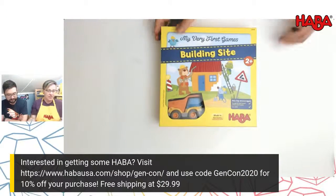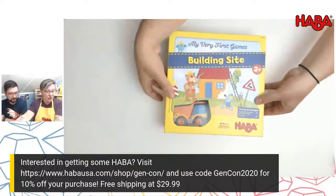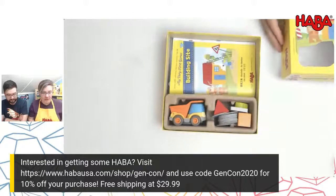Okay, there we go. Oh, yay, you have your own shelf in the living room. That's the perfect place to have a shelf.